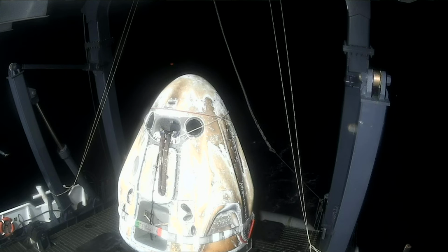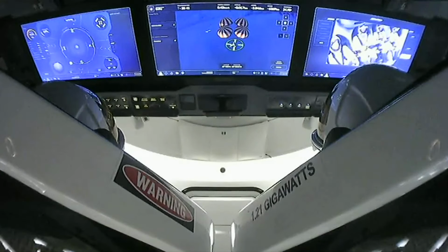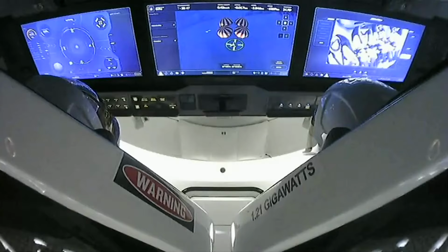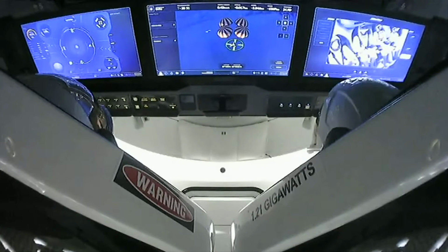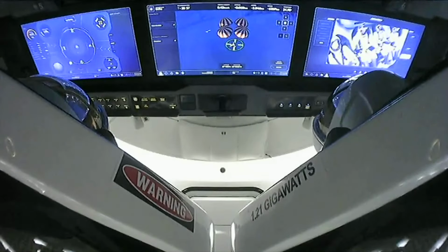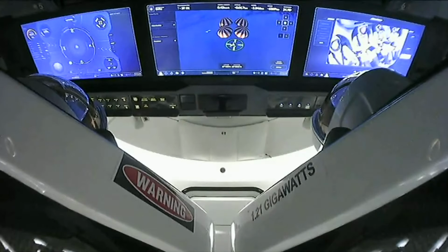Well, first of all, it made an on-time splashdown in the, I guess this would be considered, the Florida Keys, down near the Dry Tortugas. And they had a pretty quick recovery out of the water. They are now on the recovery vessel and standing by for the final preparations performed by the recovery team prior to basically opening that side hatch.